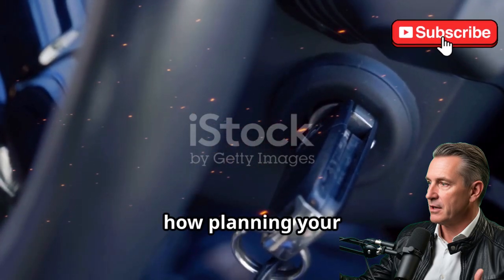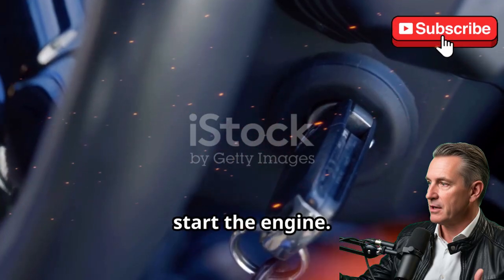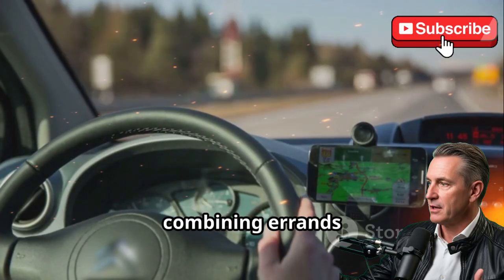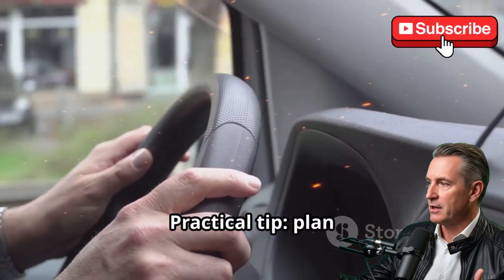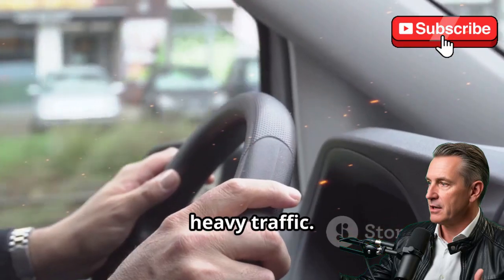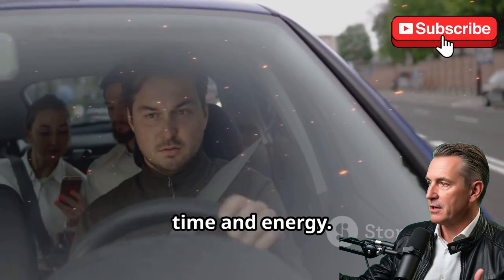Next, let's talk about how planning your trips can save you gas before you even start the engine. Short trips with a cold engine use more fuel. Research shows combining errands into one longer trip saves both time and gas. The solution is to think ahead. Practical tip: plan your route to avoid backtracking and heavy traffic. Motivation for you: you're not just saving fuel, you're saving your time and energy.